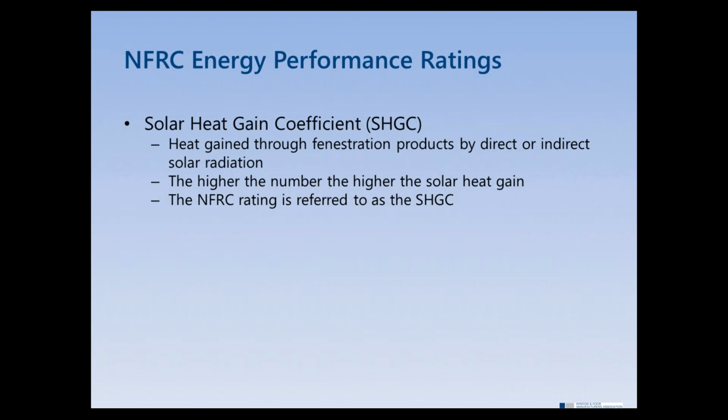The solar heat gain coefficient is the measure of the heat gained through fenestration products by direct or indirect solar radiation. The higher the number, the higher the solar heat gain. The NFRC rating is referred to as the solar heat gain coefficient, or SHGC, and this rating is also referenced in the codes. Additional information on NFRC ratings can be found at www.nfrc.com. NFRC also created a webinar titled The NFRC 101, How the NFRC Rating and Labeling System Works. And this is also eligible for AIA continuing credit.